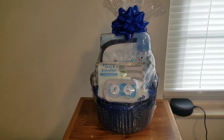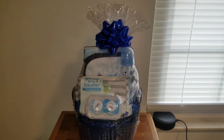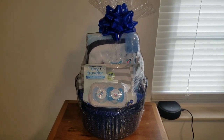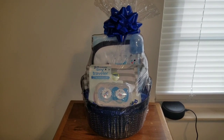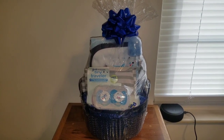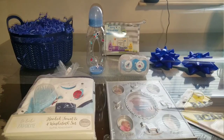I did say affordable, didn't I? So, you guys, you can do a girl basket as well. Just switch the colors over to pink. And at the end, you will also see the pink basket that looks just like this one. So, boy or girl, you know Auntie got you. All right? So, check this out.